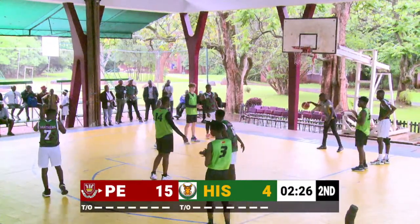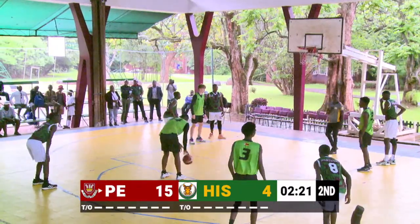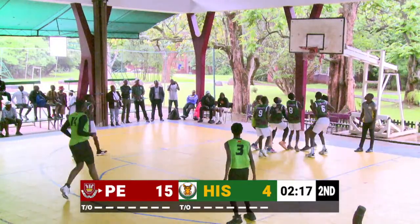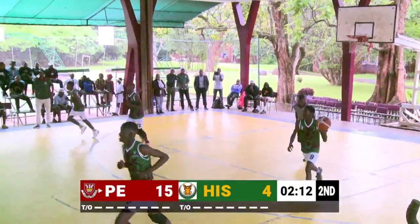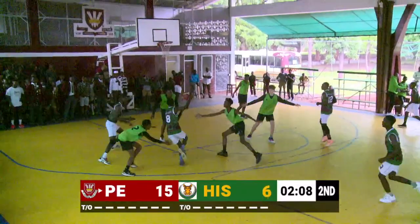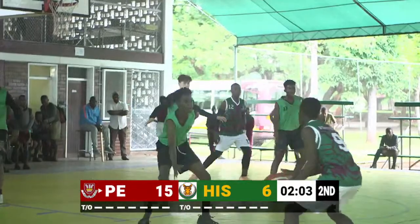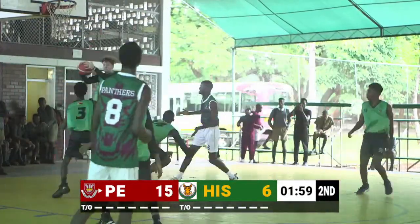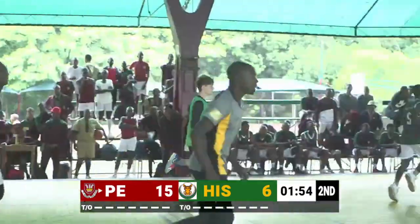Free throw good, that's a shooter's touch right there. Second shot, good. Wilfred has been shooting well and scoring for HIS. PE is back in the quarter court of HIS. Good block by HIS, by Wilfred. They run their fast break.